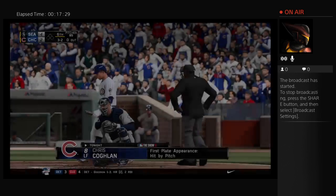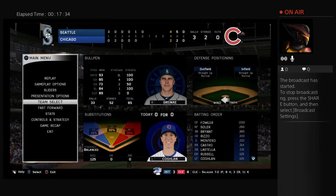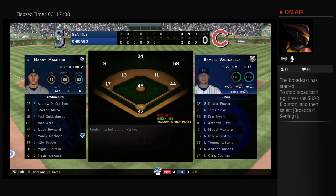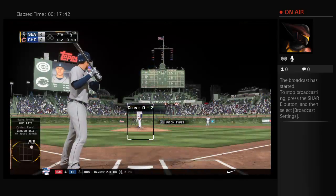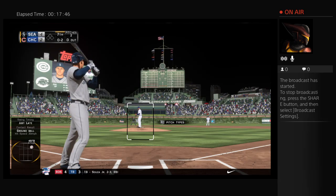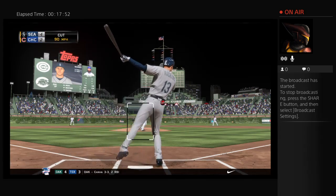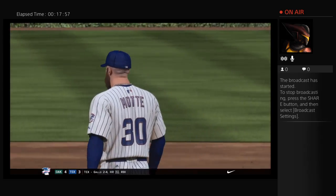Chris Coghlan will come forward now to start out their half of the 6th, and they've found it rough sailing against this starter so far as he's yielded just 2 hits through the first 5. Time to move ahead to the top of number 7. Come on, Manny. You haven't really done much this game, so let's get it moving. And they take him out of the zone here, and he obliges. Not the greatest of swings for the first out.